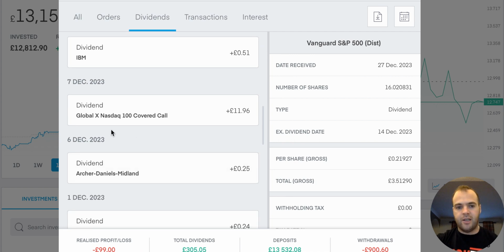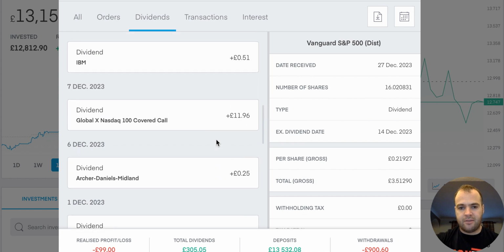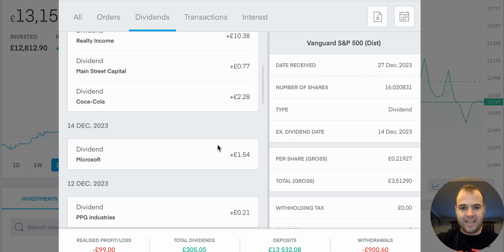And then here you go, the QYLP paid me out £11.96 in dividends, which got automatically reinvested. And that's pretty much it from December. So that's the dividends I earned in December.